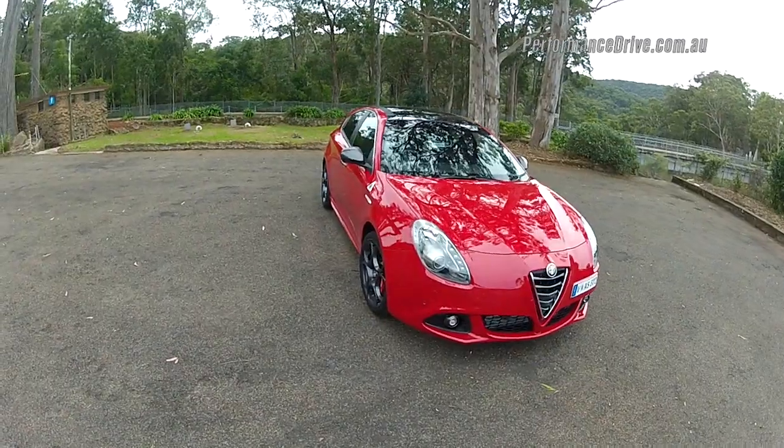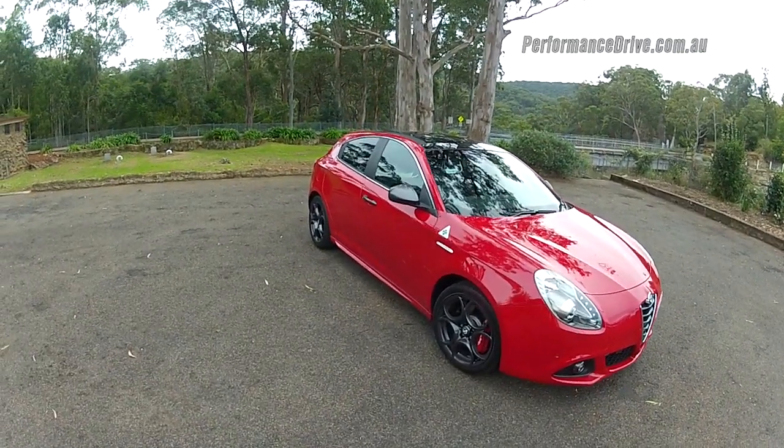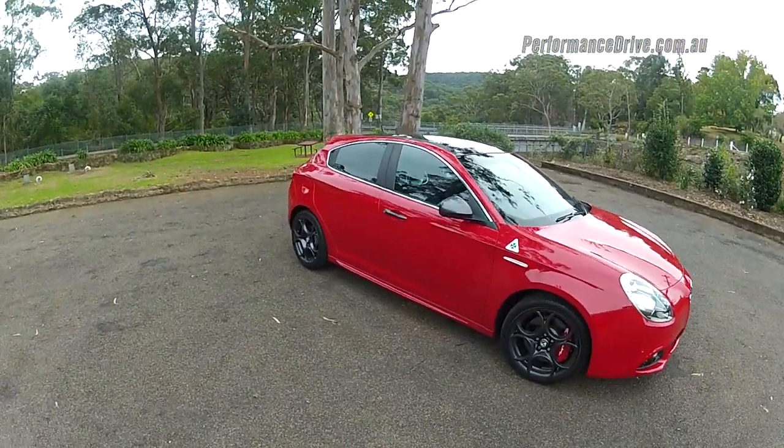Earlier this year, the 2015 model year update was introduced in Australia, bringing a dual clutch automatic transmission option. Before, this was only available with a 6-speed manual, and also a new infotainment system inside.